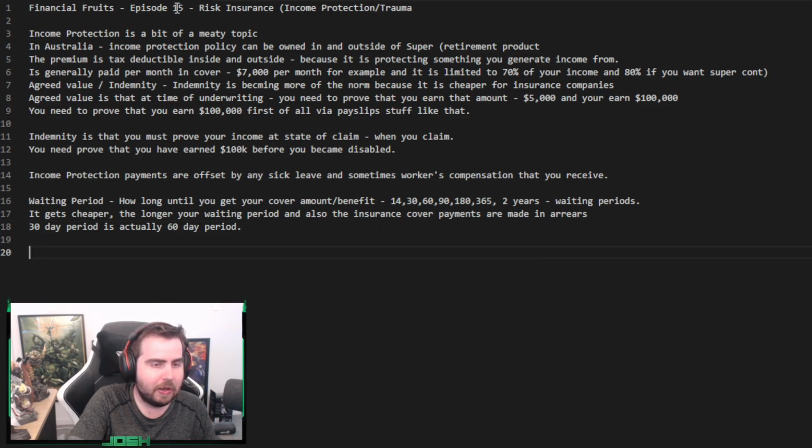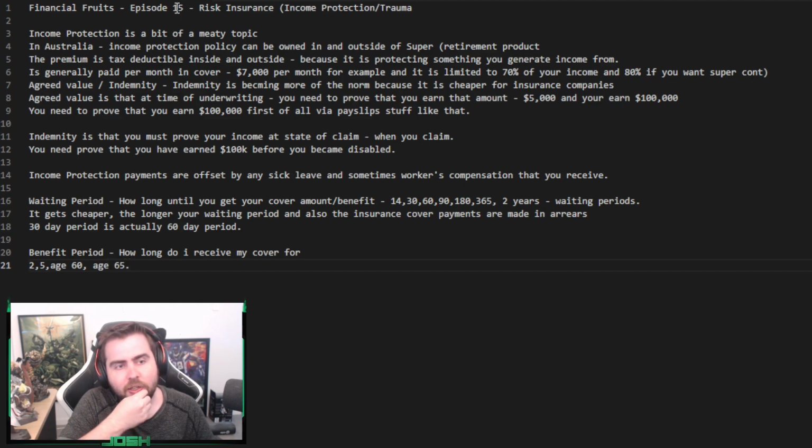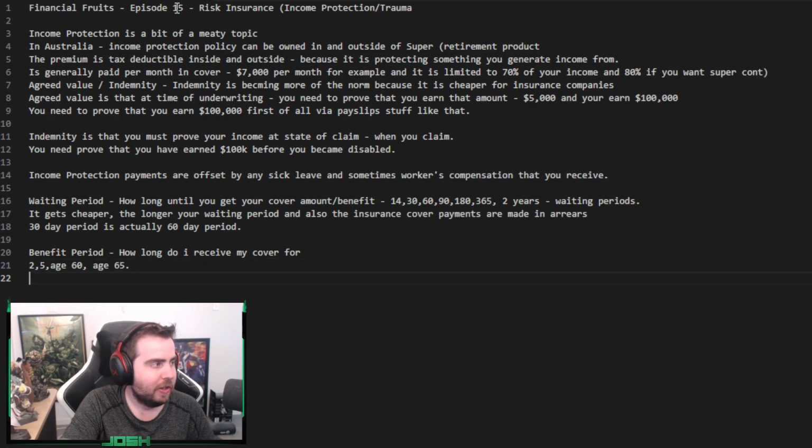The next one up is the benefit period. The benefit period is how long I receive my cover for, okay? Generally, there's 2 years, 5 years, age 60, and age 65. They're not all the periods, but those are generally what the periods are.